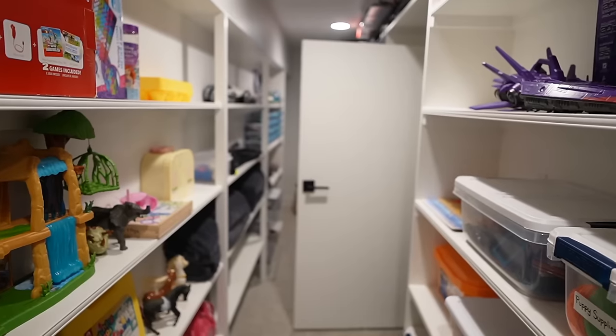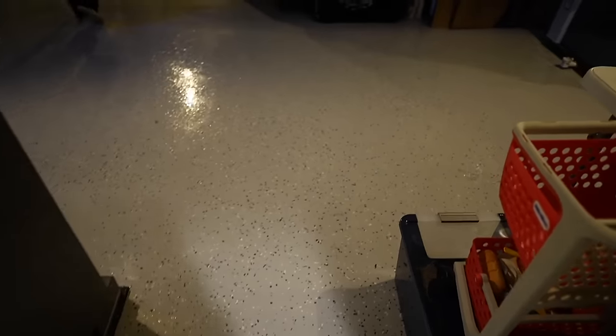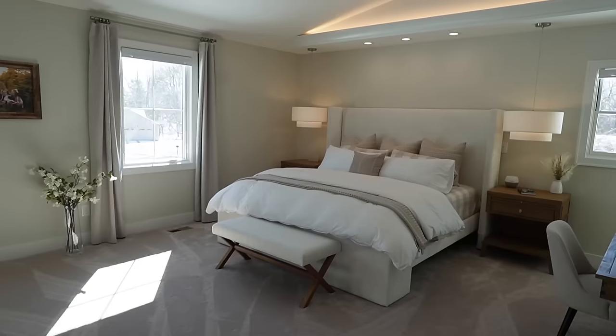But you guys can see there was a few steps up from that area I showed you. And then there was that supply closet, and then it takes you into the rest of the basement. So this family used it as storage, obviously. And the organization skills, impeccable. I'm trying to get on this level.